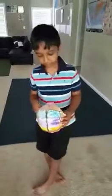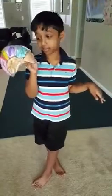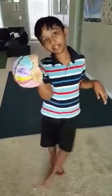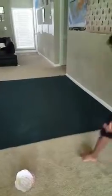So I'll go like this. If there was danger from my right side, the left side of my brain tells me to go left. It tells me to go this way, right.